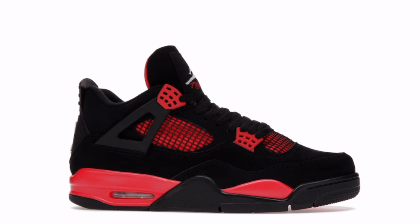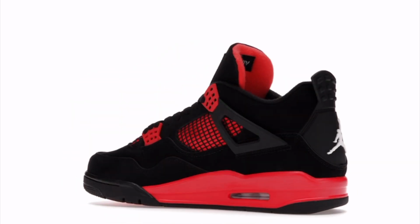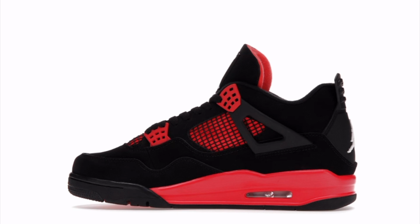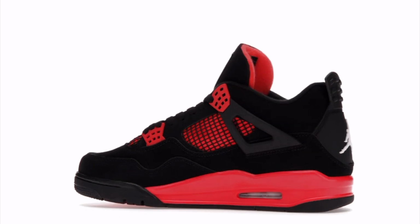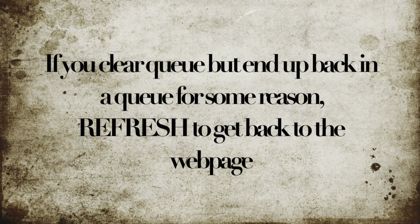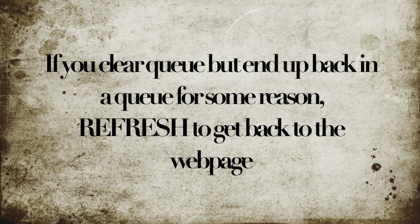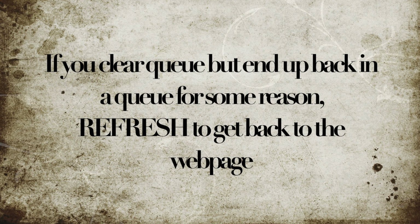So the other thing that I've gotten a lot of questions about is like, hey, Elite Kicks, what happened is that I cleared the queue. I wasn't on the rewards page, but I went to the rewards page and it pushed me back into the queue. This is a common problem with the Finishline JD Sports website. The simple trick is if you get put back into the queue, all you have to do is refresh your page and you will be back on the website itself.